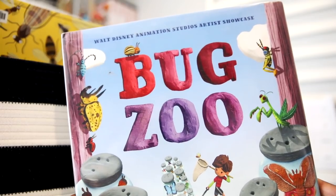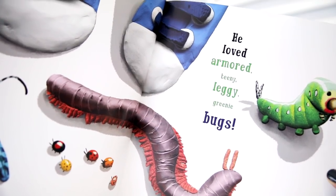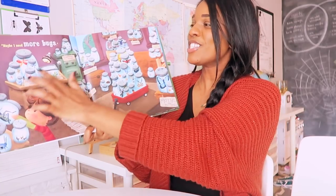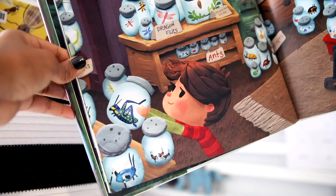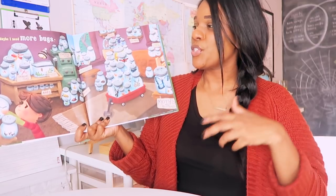So this one is Bug Zoo. I love the illustrations in this book. Very simple words, and I really like this illustration of how he pulled together all of the bugs inside of the jars. So I thought that was cool.